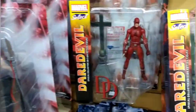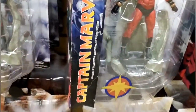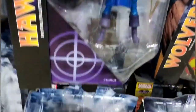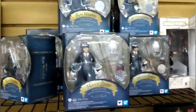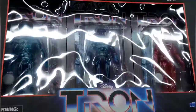Bunch of Marvel Selects. All these Select Collectors. Marvel, they got Thing. Spider-Woman. They got the Punisher down here. Wolverine, Hawkeye, I like the Hawkeye. Thor, Black Widow, and Dune, Harry Potter, Star Wars, Grogu. This 3-pack is cool, Tron 3-pack.